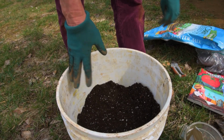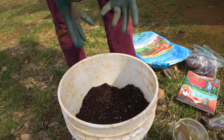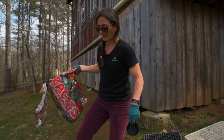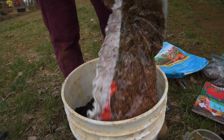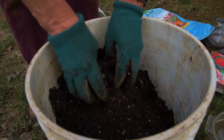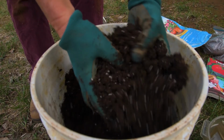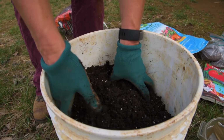This stuff starts off really dry. It's a seed starter, and so I need to pour some water in and let it absorb the moisture before I put it in these seed trays. Just to make it go a little further, I'm adding some regular potting soil to it, and that has a lot more moisture in it. Actually, I think I'm going to get another bucket and pour it back and forth to mix it.